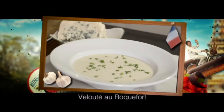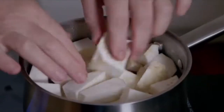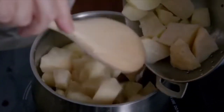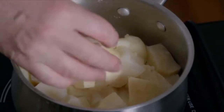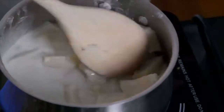The full flavor of Roquefort cheese is brought to life in this creamy celeriac soup. First, I cook about 1/2 kilo of large celeriac cubes and 2 diced potatoes in boiling salted water until soft. Then I place the drained cooked vegetables in the pan with 2 cups of milk and 1 tablespoon of butter over medium heat. Then stir in 150 grams of Roquefort cheese until melted.